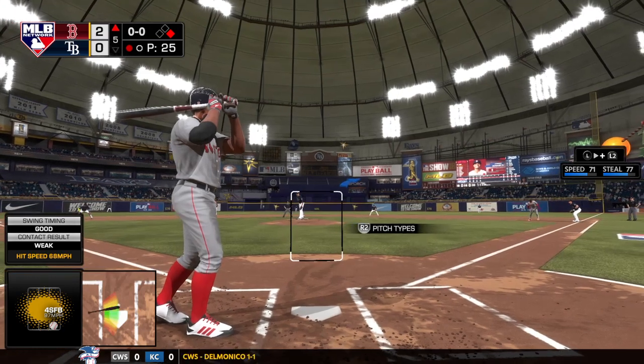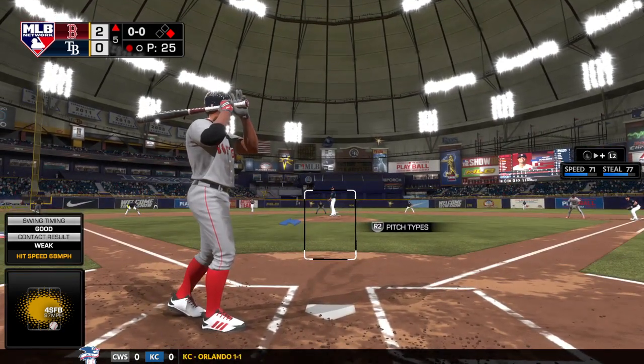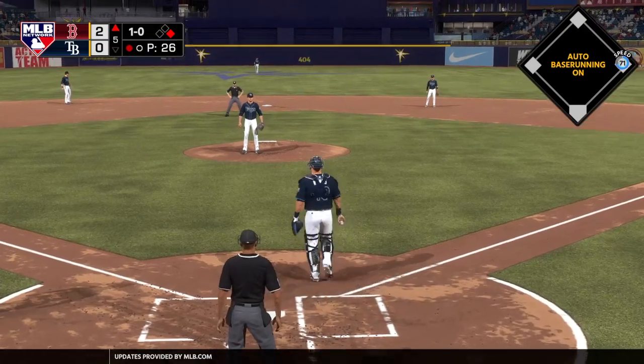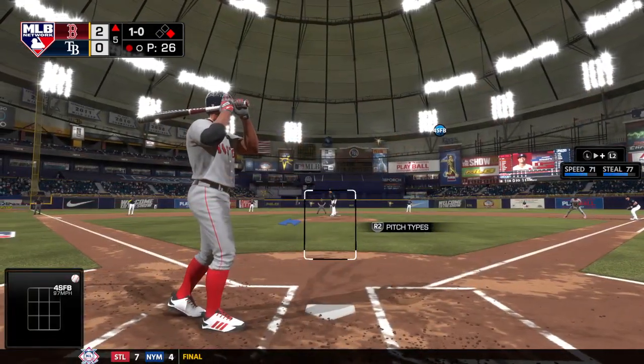Ready once again, Xander Bogaerts. He singled and later scored back in the first, making him 1 for 2 so far. Here comes the first pitch, and they pitch out here, but nothing's going on. Nunez stands at first with 1 out.